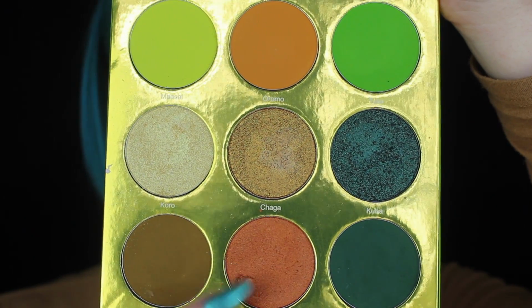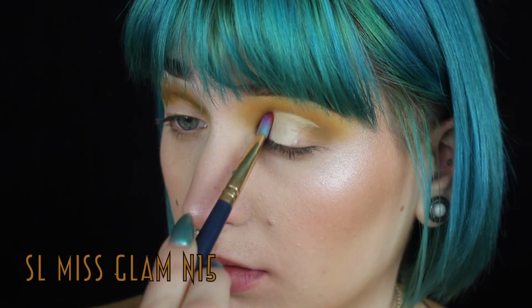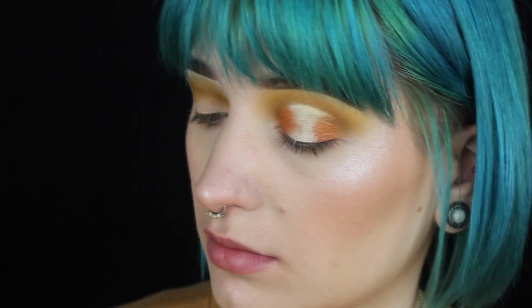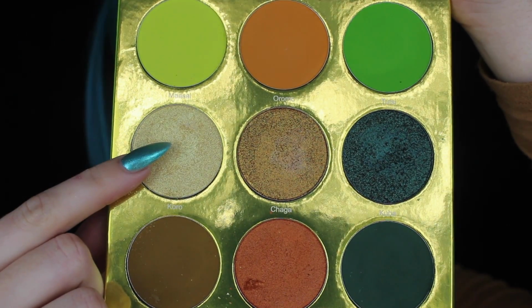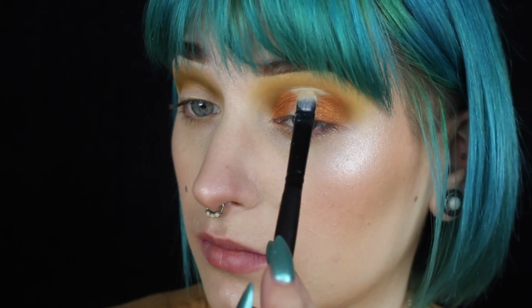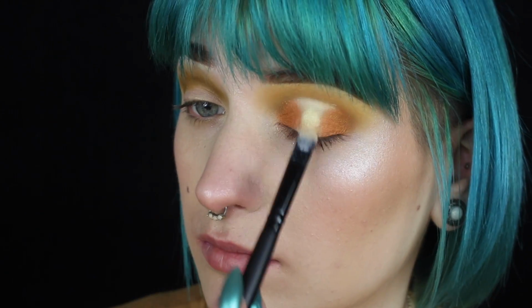And next I'm taking Curla, and I'm going to be packing that on the inner and outer corner of the eyelid, just really packing it down on either side of where we put that concealer. Or if you didn't use concealer, just on the inner and outer portion of the eye. And then I'm taking Koro, if that's how you say it, and I'm just heavily packing that in the center of the lid, right where I cut the crease, or again, if you didn't cut the crease, just the center of the lid, no big deal.